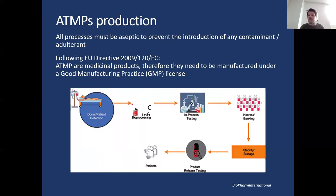And here we see a typical scheme for an ATMP. So you collect the tissue or the organ or the cells from a donor or a patient, and then you process it, you perform some tests, probably you harvest, if you are talking about cells, so you expand the ATMP that you have, and then you store it. So you also have to demonstrate the stability. If the organ, the tissue, or the cells have to be transplanted in a patient, it might happen that they have to stay for some period in a fridge or wherever. So with antibiotics, how are you going to store it? After the final test, the product is ready to be released, and then it goes to the patients.